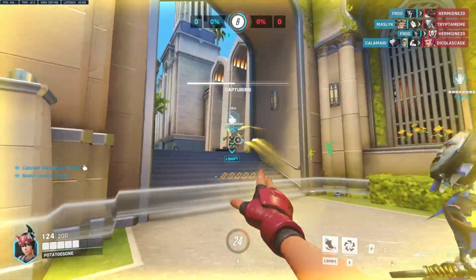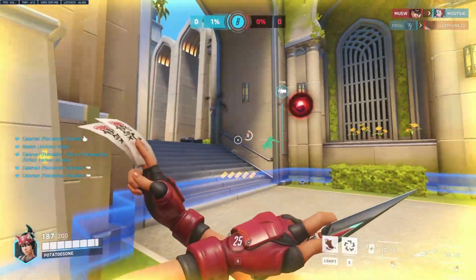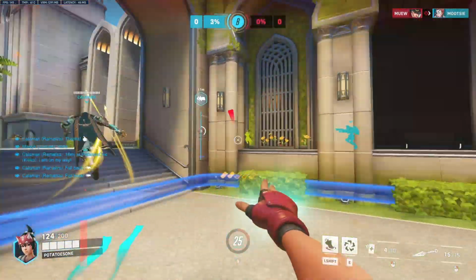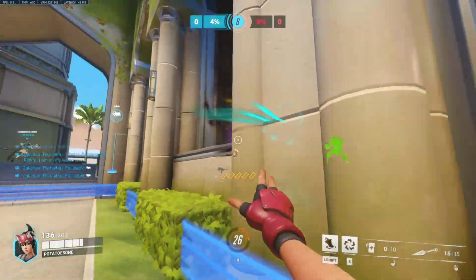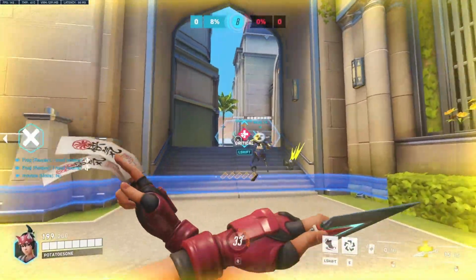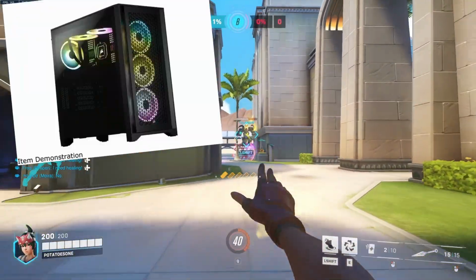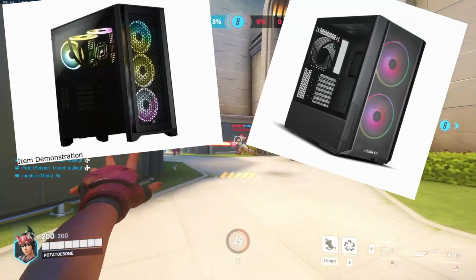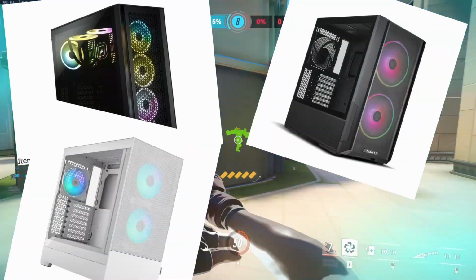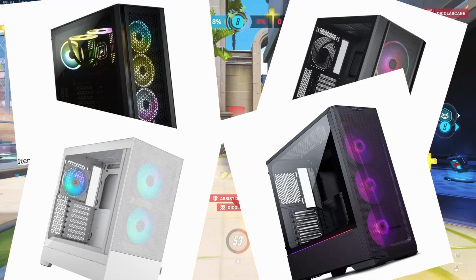Now that's out of the way, let's get straight into my top 5 cases as we enter 2023. In the number 5 spot, I really didn't know what to put, so I'm just going to put mesh cases. In 2022, we had a lot of great cases to choose from, so here are some of my favorites. We have the Corsair 4000D Airflow, the Lian Li 216, the Fractal Pop, and the Phanteks G360A.